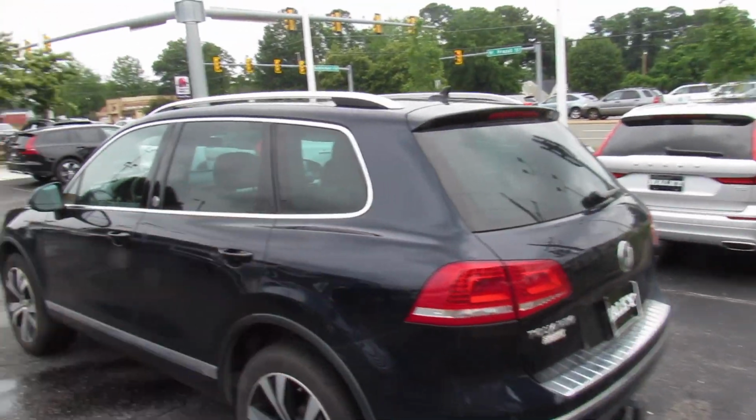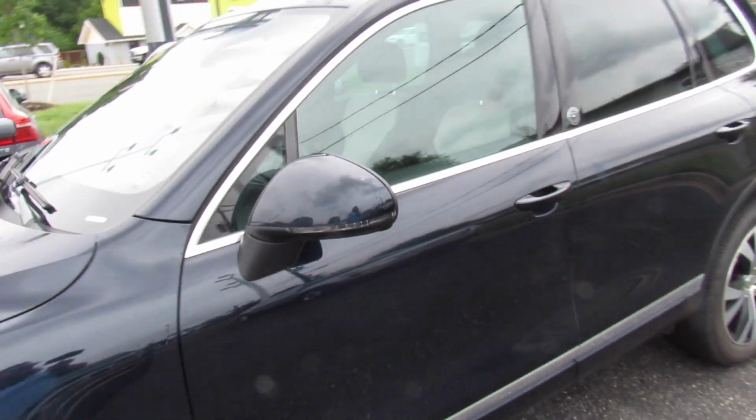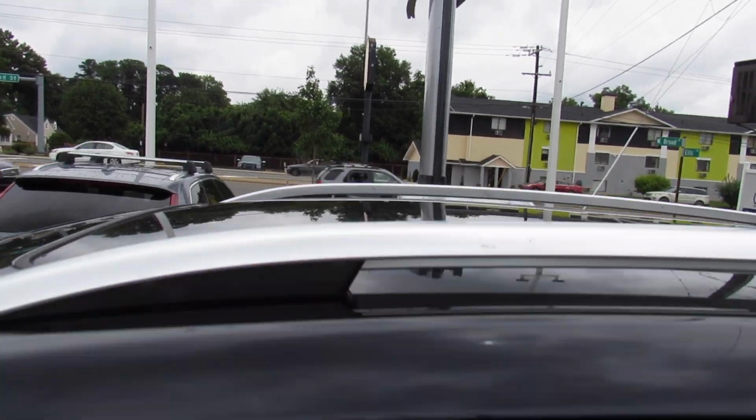But outside you can see tinted rear privacy glass. You have your body colored door handles, as well as your Wolfsburg edition badge right there. Body colored mirrors, of course, with your blind spot monitoring built in on the side. Typical Volkswagen, your chrome trim around the windows, as well as down below. And then up top, this one does have a sunroof, as well as your factory roof rails.